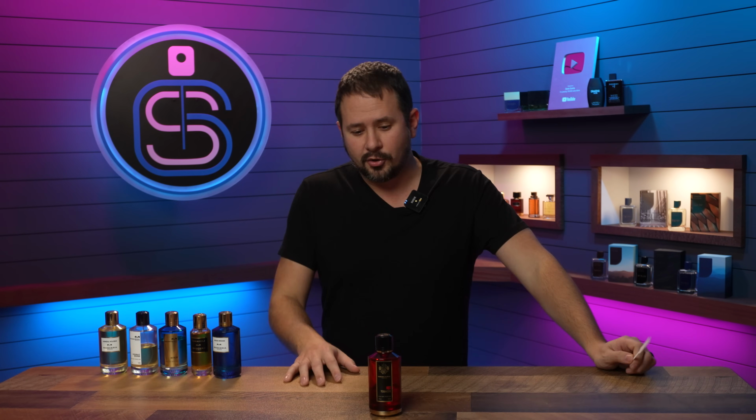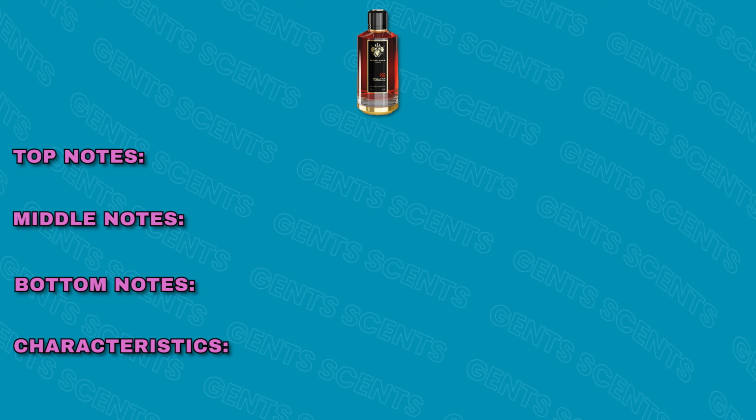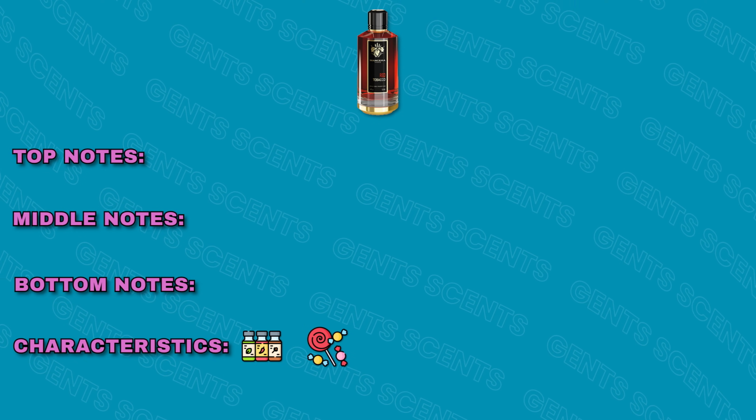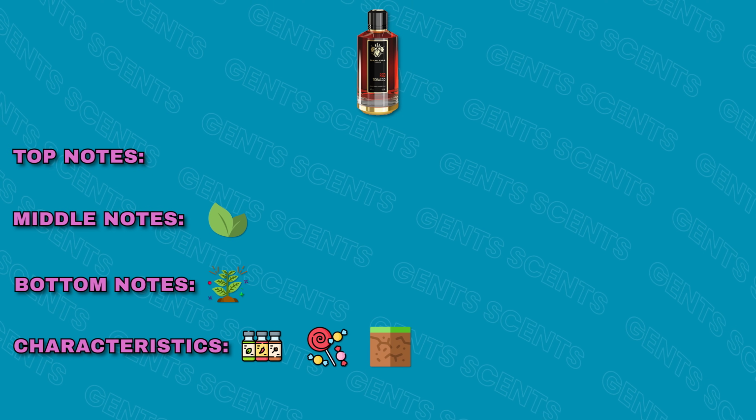Now, red tobacco is a scent that when it first came out, I was not a huge fan, and it's mainly because of the opening. The opening here is a lot. It's a lot to take in. It's strong, it's unforgiving, there's a bunch going on. You've got a lot of spices, you have sweetness in there, you've got an earthiness from patchouli that comes through, you've got tobacco leaf, you've got oud, you've got a lot going on, okay?